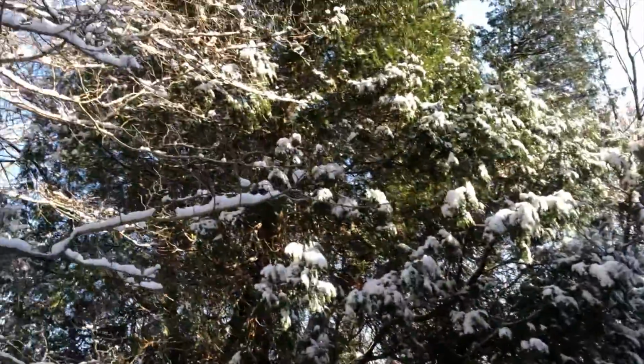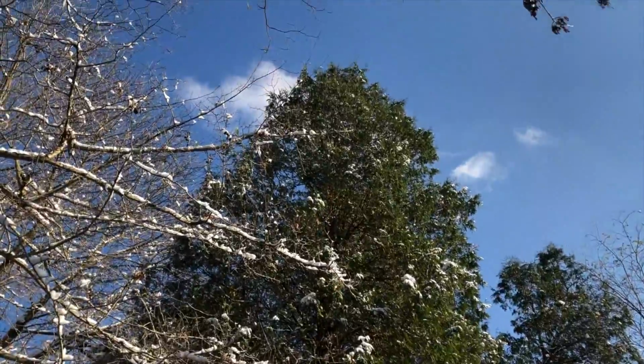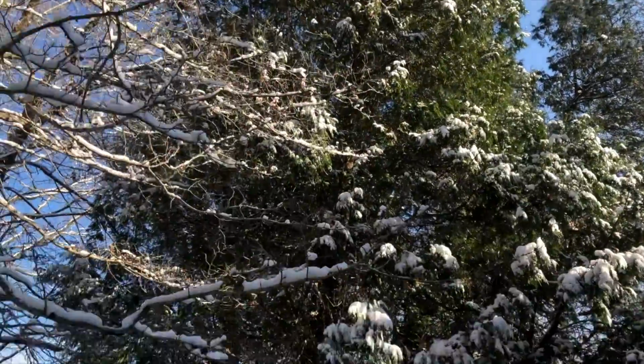I didn't realize how long white cedars live. Yeah, I read something like 700 years. They can live a long time. It's crazy. This one, they said, looks like it's a good 150 years old by its girth.